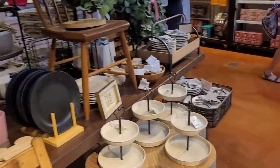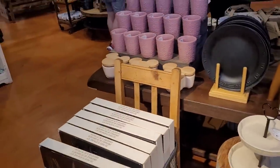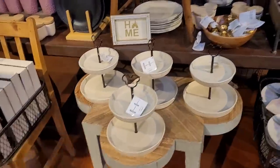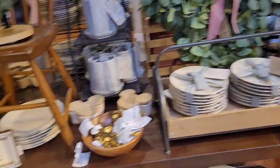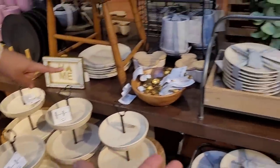This is totally different than what it was when I came here a couple years ago, and it was literally old school style sweatshirts, t-shirts, things like that. They've turned this more into like... no, I don't want to buy that. I mean, it's cute. We should go. Okay, yeah, I want all of it.